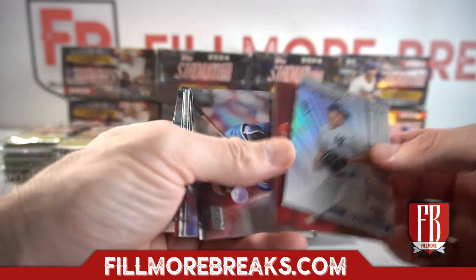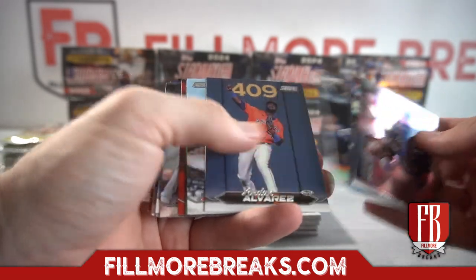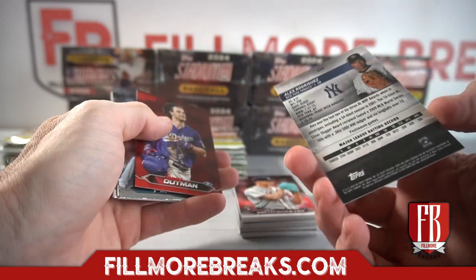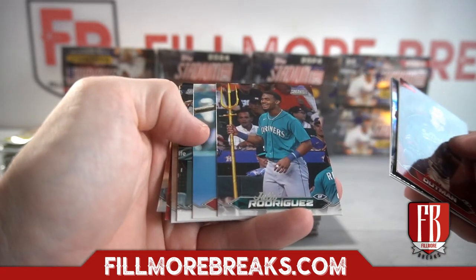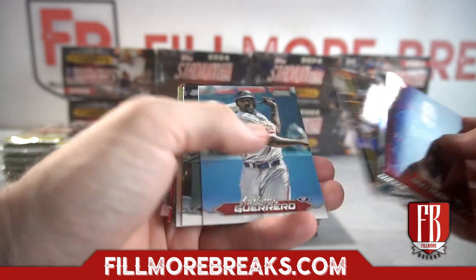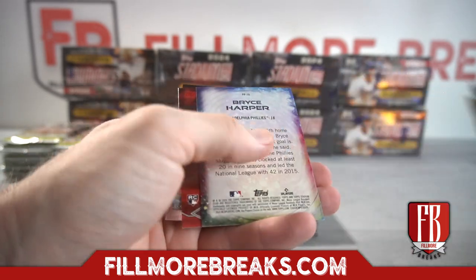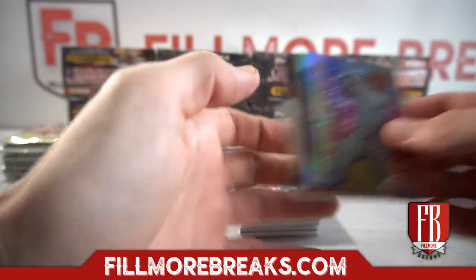Garrett Cole, Jonathan India, A-Rod, Green Chrome, and Trident. That's kind of cool. He's a bird. Bryce Harper, Encarnacion Strand, Red.